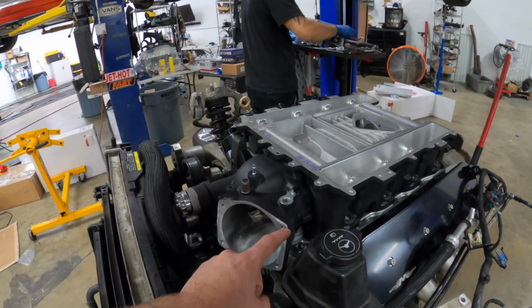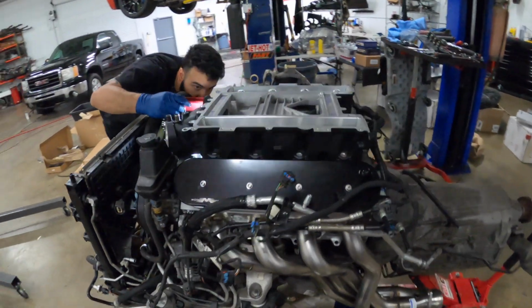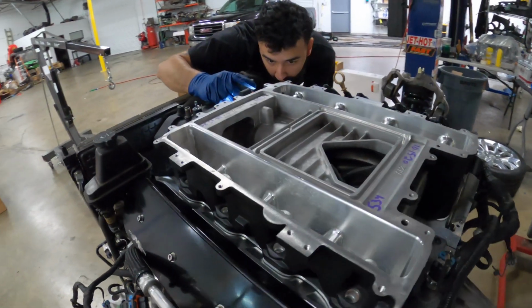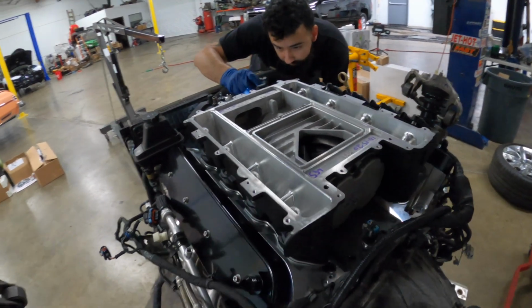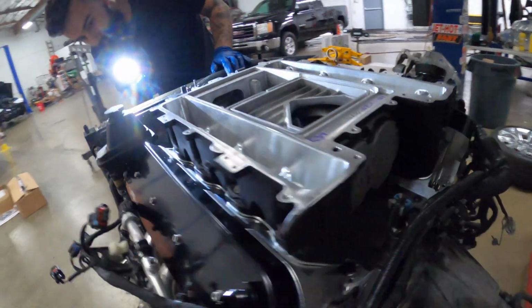With the last valley plate bolts, or valley cover bolts, it was making it teeter just enough that it wouldn't fit. So that's why we had to go with the button heads. Good now. You can see you really don't have much room in between that.